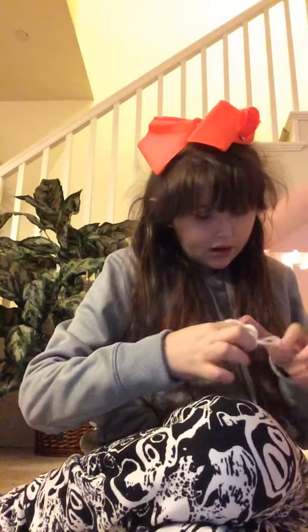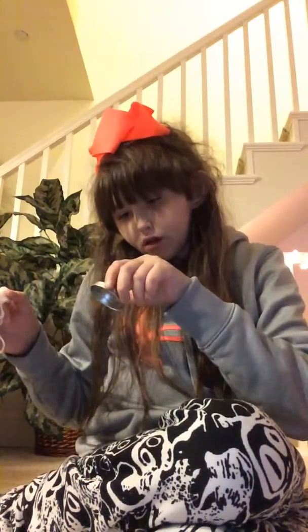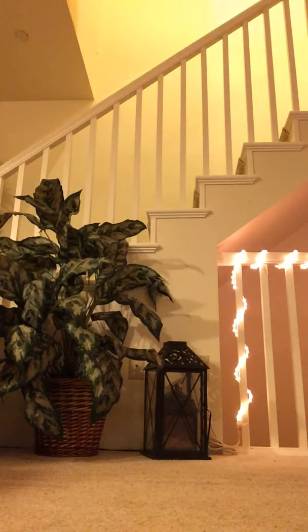Maybe it glows in the dark or something. I think it might glow in the dark, so let me try it. Not glowing in the dark, so I don't know why everything has purple on the packaging. Okay, so it does glow in the dark.